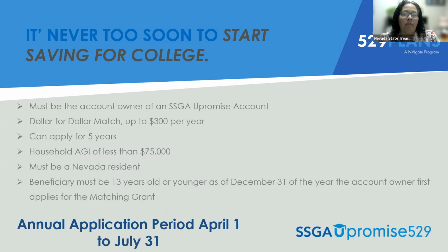And then we do have the matching grant, the Silver State matching grant. The annual application period is from April 1st to July 31st, so it is open. You must be the account owner of the SSGA You Promise account. It's $1 for match up to $300 per year, so you can apply for 5 separate years.